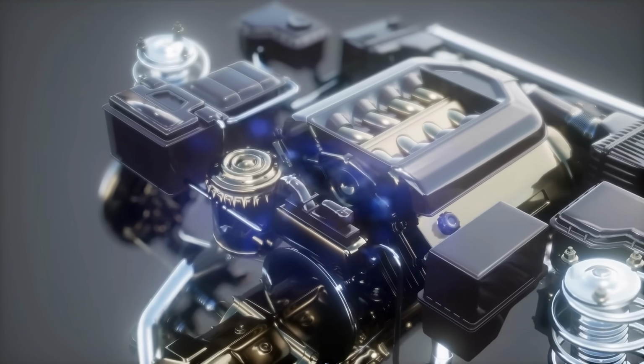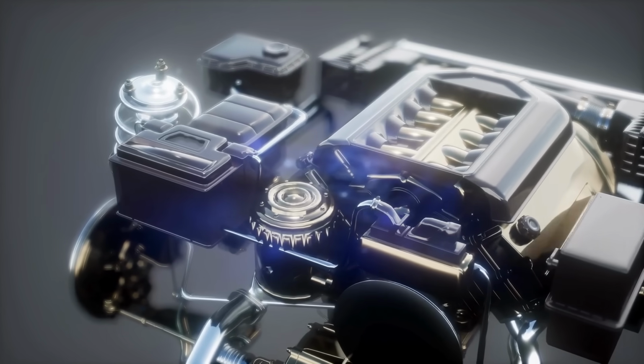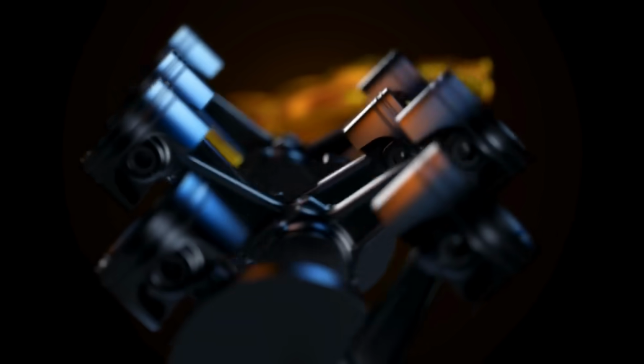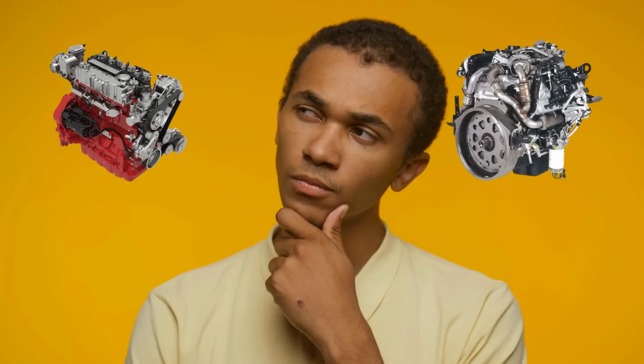In today's video, we're diving deep into the world of internal combustion engines to uncover the key differences between gas and diesel power plants, how they work, what sets them apart, and why manufacturers choose one over the other. Whether you're a gearhead or just curious, you're about to get a clear and fascinating breakdown.